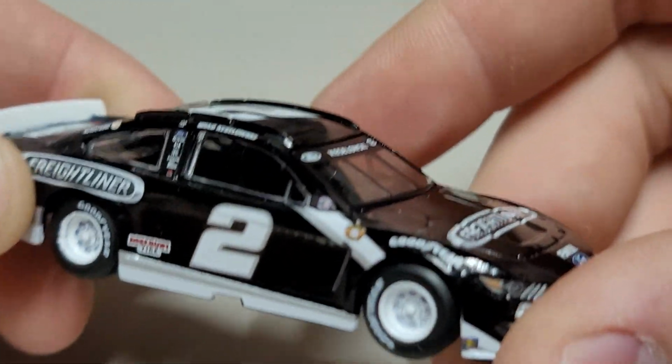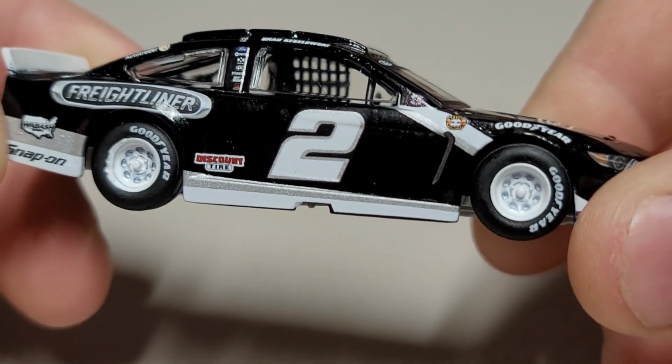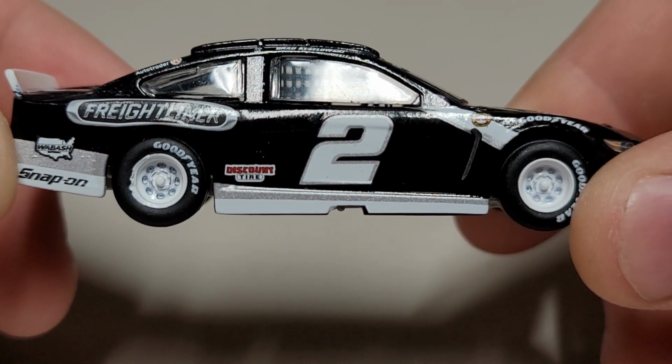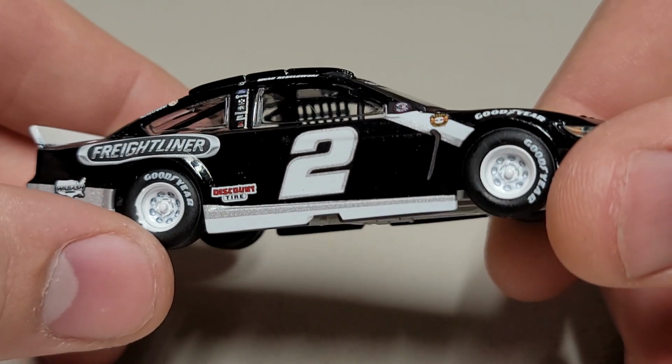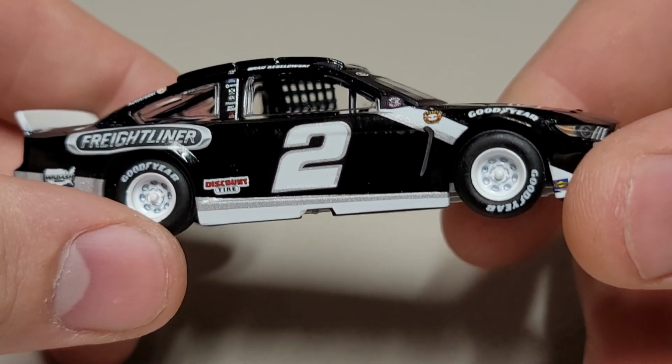Weird thing is, this isn't even the only Freightliner car that came in. So we do have the number 2 there. You can see the nice white rims there. And it actually has the white Goodyear tires. So I guess this must have been a throwback? Is that what this is? Or did they do that on the dirt cars?